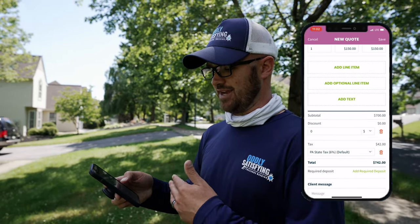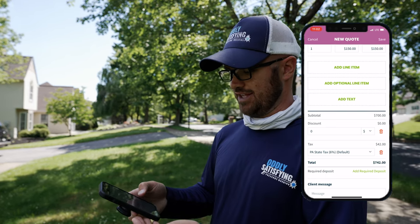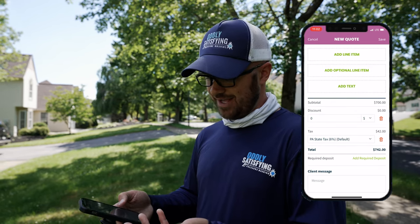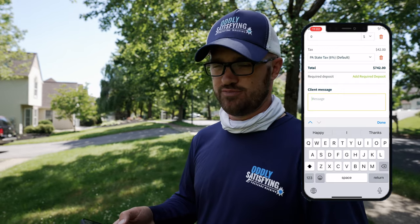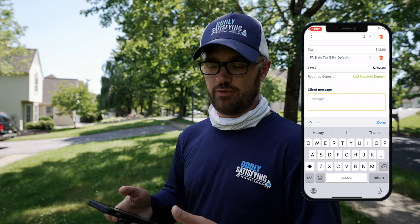After I go through all these, you can see down below, it says your subtotal, your discount. If you wanted to suddenly add a discount of a certain percentage or a dollar discount or whatever, it'll ask for what your sales tax is. It'll say whether or not you want a required deposit for what you're doing. You could also put any additional client message in there. For us, we always put in our actual terms and conditions, which are just all the stuff that people need to know about when we're cleaning their home.